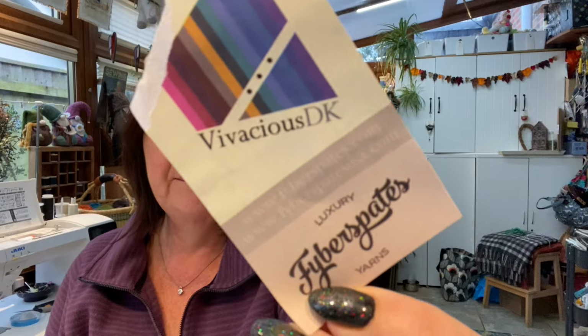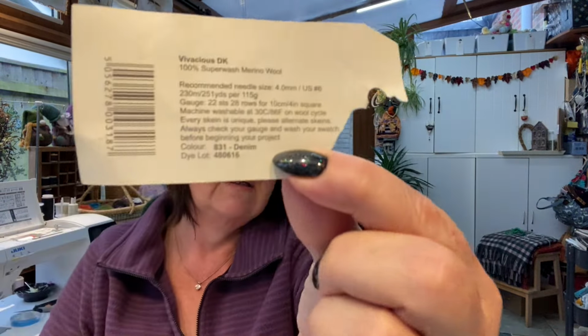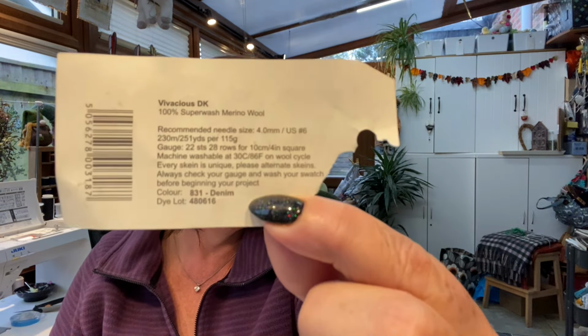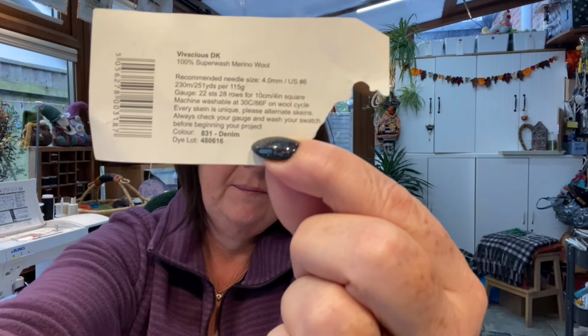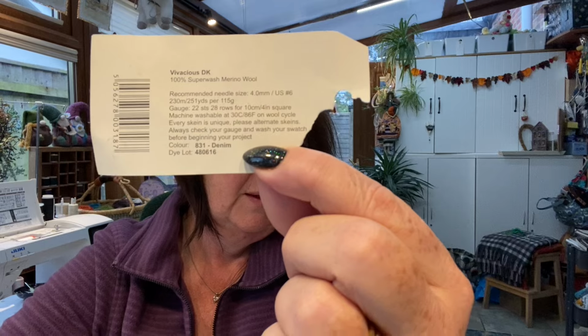Vivacious DK in the colour Denim. I'm not sure if that's going to focus. Sorry, I'm having a jiggle there because I just touched the screen to try and make it focus. But it didn't want to. It may look different when I play back later.